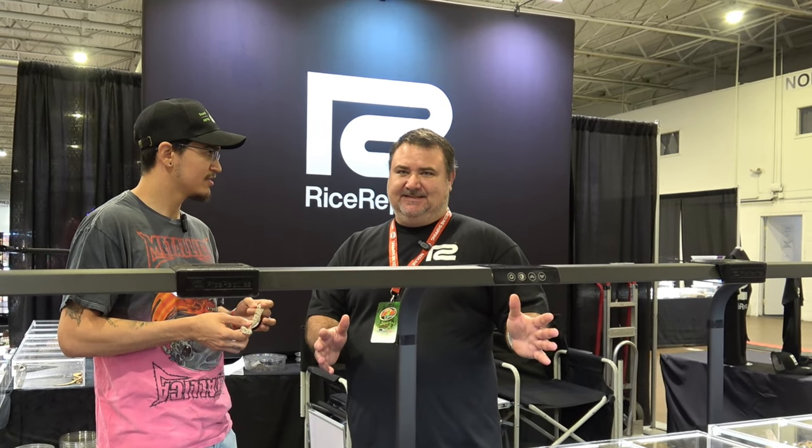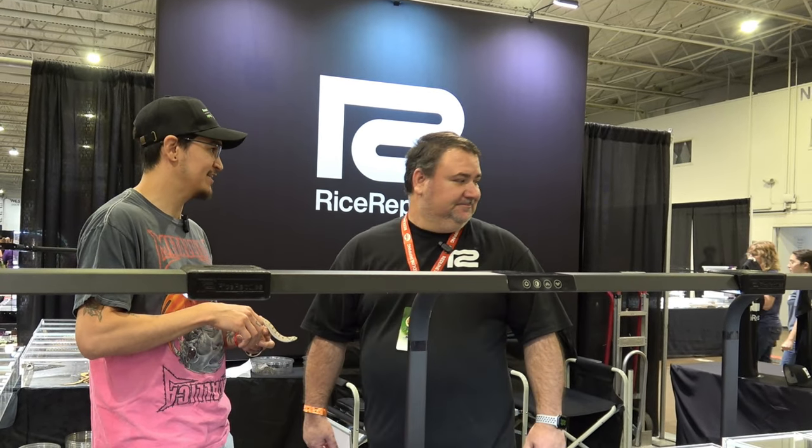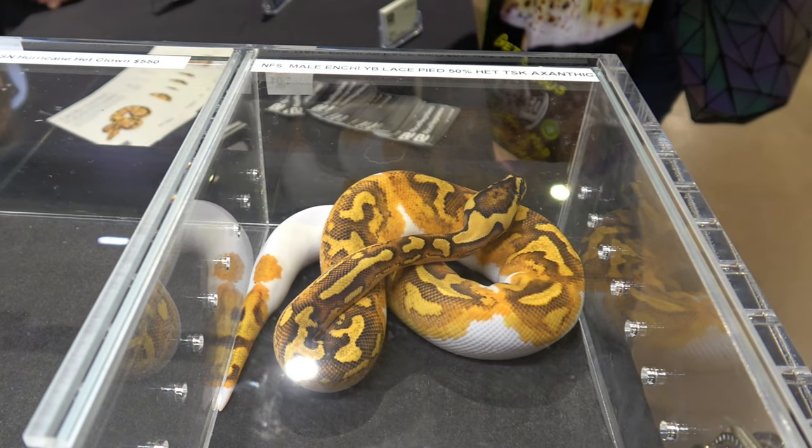So we've got two avenues. We can go Desert Ghost, we can go Lace, and then we can go Desert Ghost Lace. So that's my favorite, really. The morph can really enhance some of the things. We have a Lace Pied. So that's a visual Inchy Yellow Belly Lace Pied.